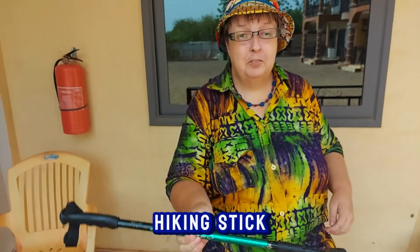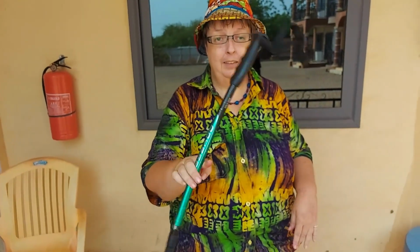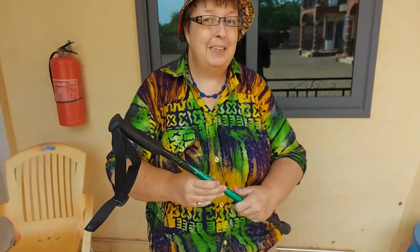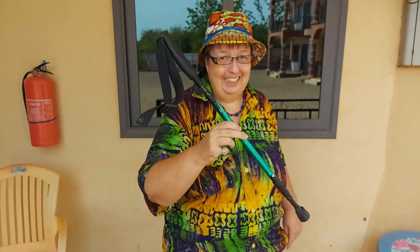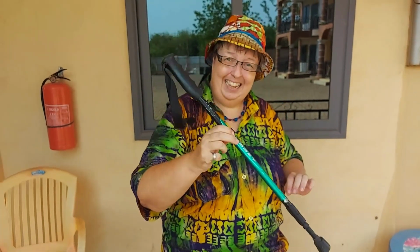Okay, first up is the trusty hiking stick. Now, if you are doing any sort of nature walk or a safari, or maybe thinking about going to a waterfall, this is going to be very handy. And even if it's a light nature walk, if you're someone who's maybe not in the most amazing shape, this is going to be very handy. And even if you're someone who's really fit, some of those hikes are still a little challenging, and you will find a hiking stick very handy.